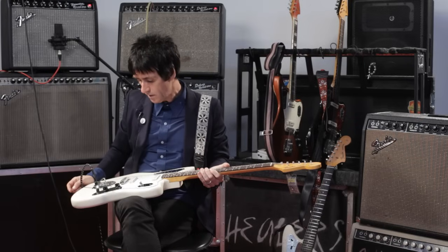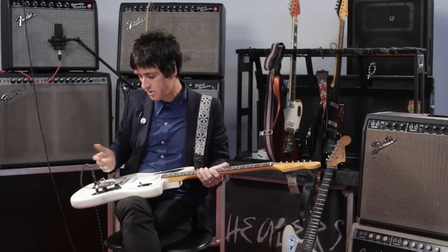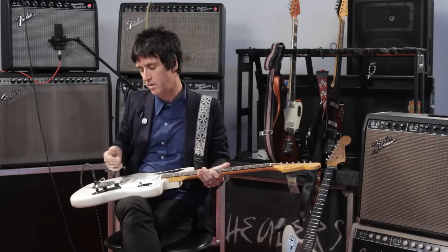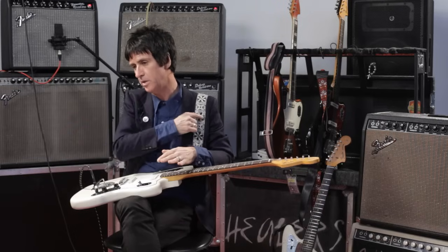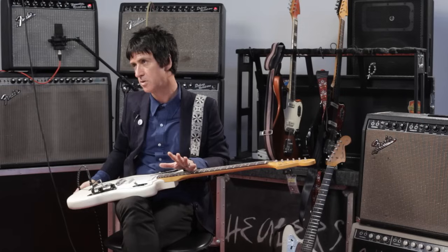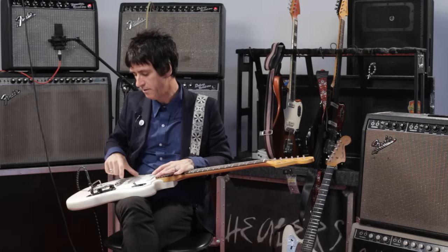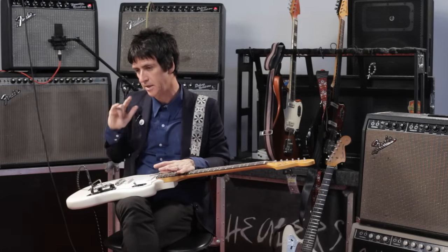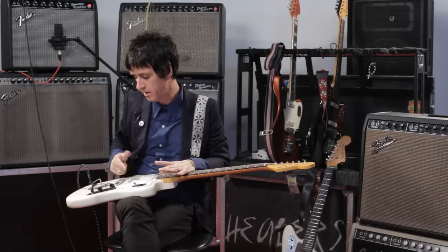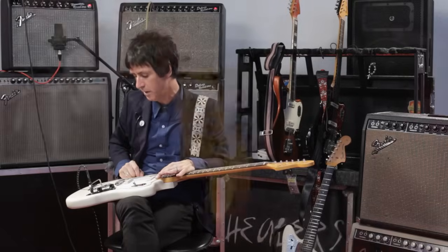The magnets and the wiring have all been experimented with, until I got the balance absolutely right. I went through tons of pickups to get it absolutely right. So they're specific to my guitar, and I had a sound in my head, and it wasn't enough to just put vintage copies in there. So believe me, they're really pretty well designed pickups.